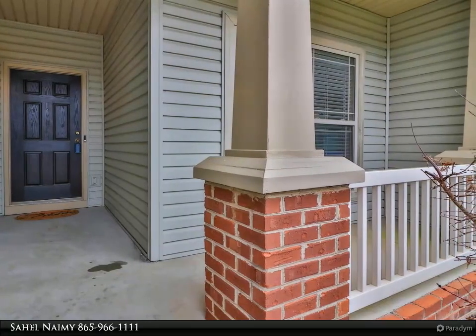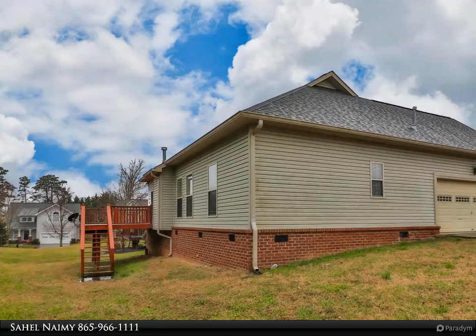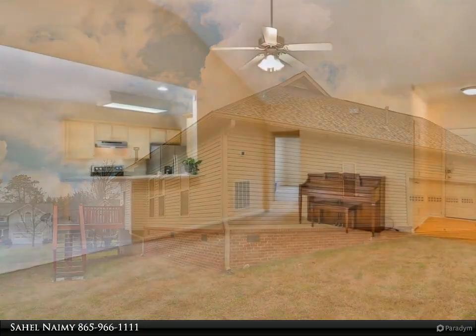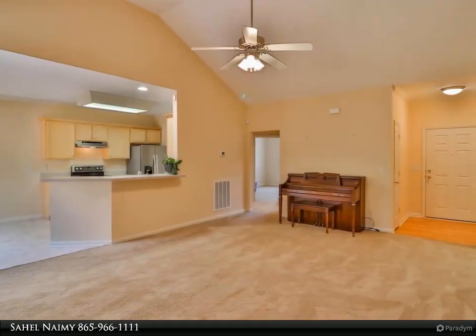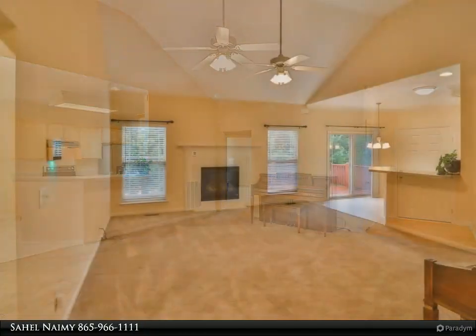This lovely home features split bedrooms, fireplace and oversized 2-car garage. Added features are upgraded carpet, Vivint Smart home security and water softener system, and lots of love and care. Enjoy the large deck overlooking the level backyard for family time.